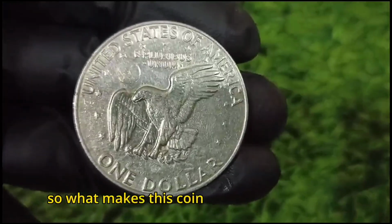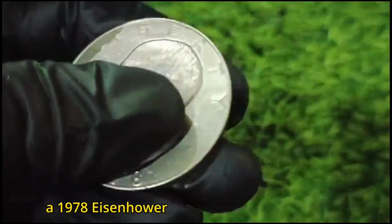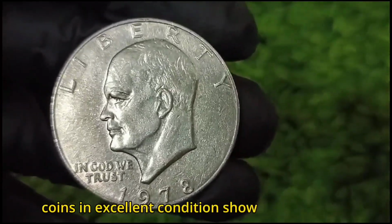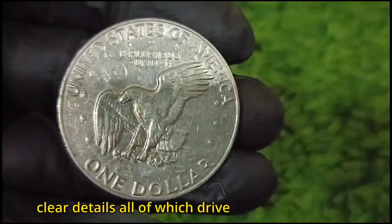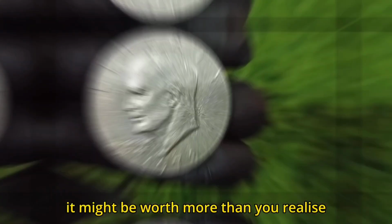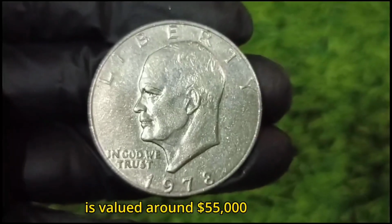So, what makes this coin particularly valuable today? The answer lies in its rarity and condition. A 1978 Eisenhower dollar without a mint mark in excellent or better condition is increasingly sought after. Coins in excellent condition show minimal wear, with smooth surfaces and sharp, clear details, all of which drive up the coin's value. If you're fortunate enough to own one of these coins in great condition, it might be worth more than you realize. Typically, a 1978 Eisenhower dollar in circulated condition is valued around $55,000.